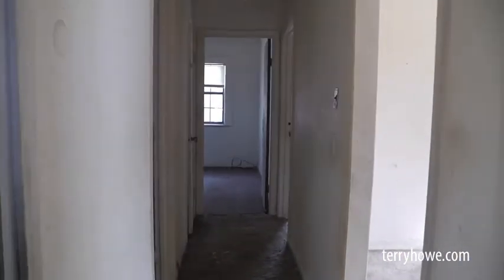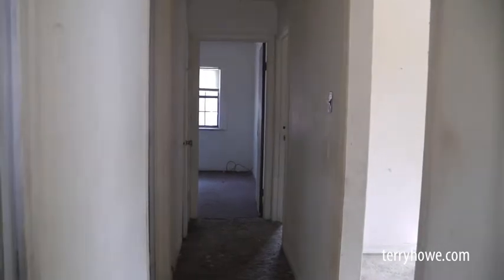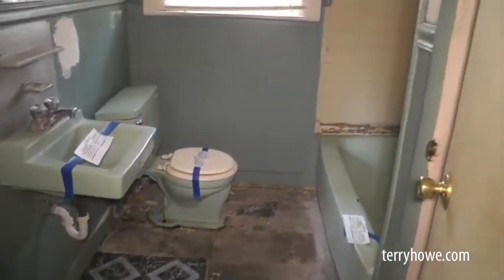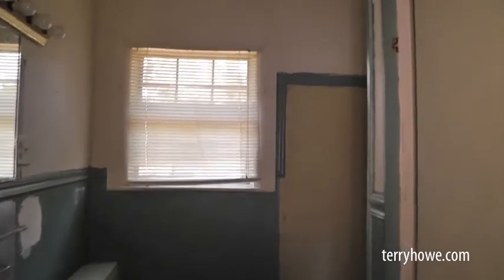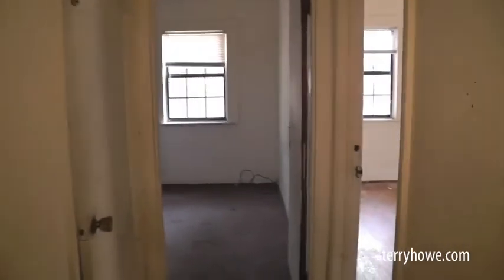All right, this is our hallway going to the bedrooms and baths. And we'll check out the bath here. There's a soft spot right here where my foot is at the doorway. But when I walked in the bathroom, it felt pretty solid. So it's probably just a matter of redecorating. And here's your ceiling, looks pretty good. So some prep and paint, same with the hallway. The house is not punched up with a bunch of holes in the wall.